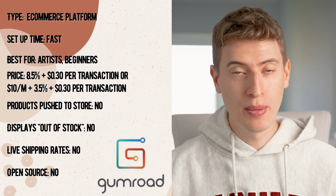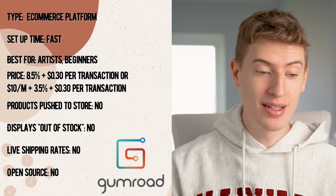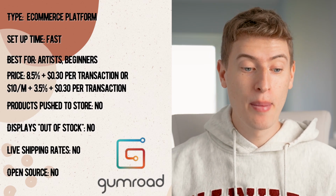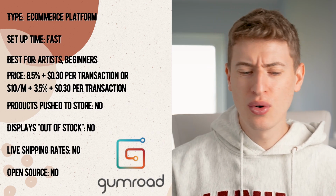Gumroad is another e-commerce platform. Now the setup time is fast. It's best for artists and beginners. The price is 8.5% plus 30 cents per transaction, or $10 per month subscription, plus 3.5% plus 30 cents.